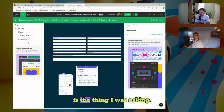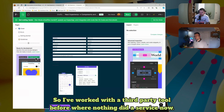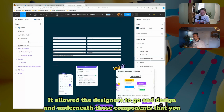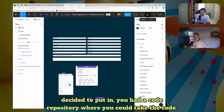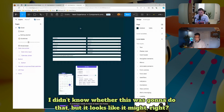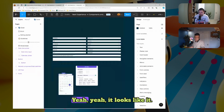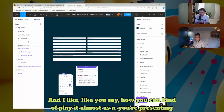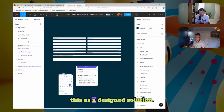Well, this is the thing I was asking. I've worked with a third-party tool before, nothing to do with ServiceNow. It allowed the designers to go and design, and underneath those components that you decided to put in, you had a code repository where you could take the code. I didn't know whether this was going to do that, but it looks like it might, right? Yeah, it looks like it. So I guess the collaboration on this is pretty good then, and I like how you can play it almost as if you're presenting this as a designed solution.